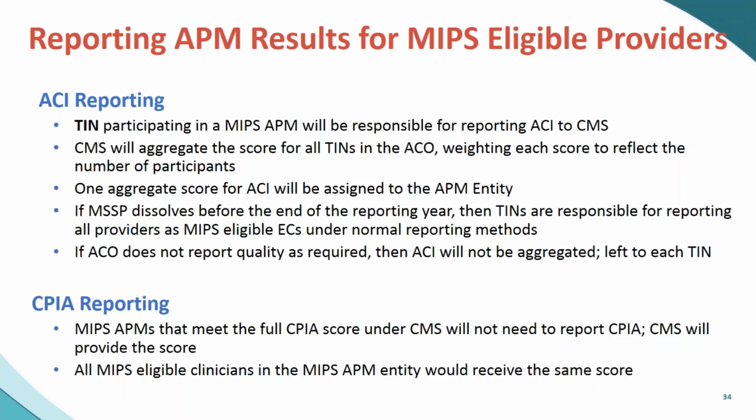As we said, the score is assigned for everyone in that APM. The composite performance score that is drawn down goes to every single provider and every single entity under that APM. If for some reason your shared savings model dissolves halfway through the year, say it ends at their 3-year reporting and they decide not to opt in again, then you revert back to the MIPS model and you report everyone the same way you would if they were MIPS providers. You can do it either individually or as a group. If for some reason your ACO or your advanced payment model does not report the quality that they are required to, then each TIN will be judged by their own submission.